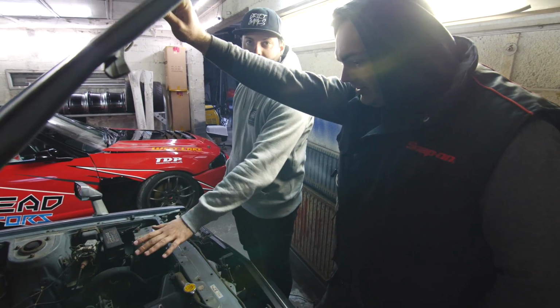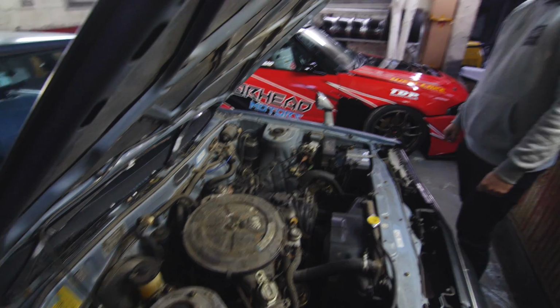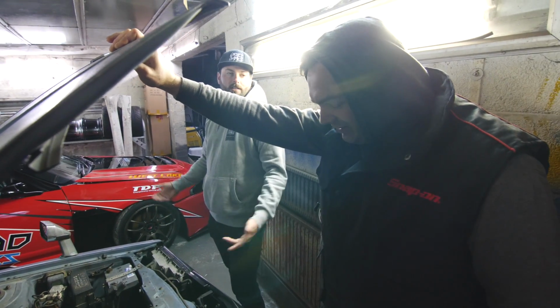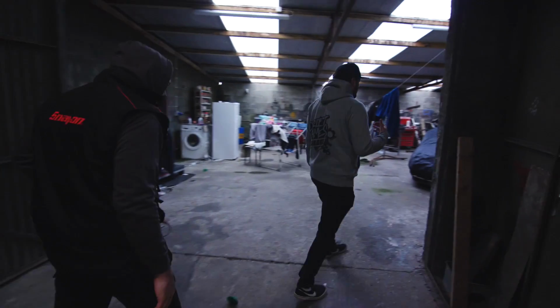So this is Japanese bird droppings. This is pretty much as it came. That's more scene points, right? Yeah, it's more scene. It's cool if you've got Japanese bird. You're obviously proper JDM. Never wash that off. That gives it value.